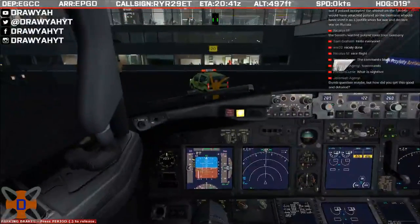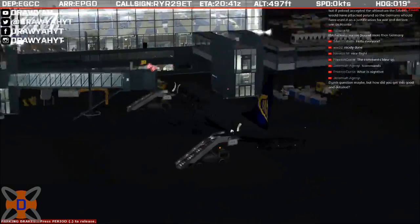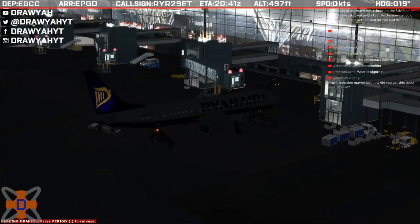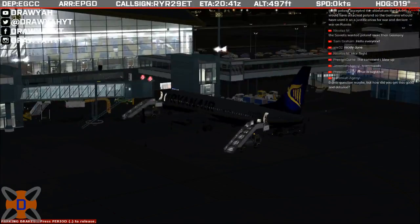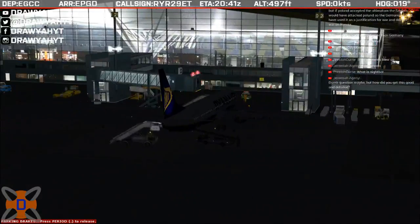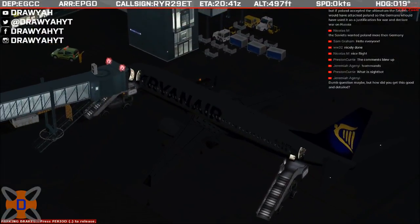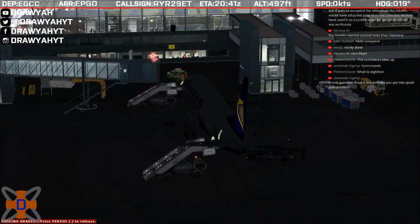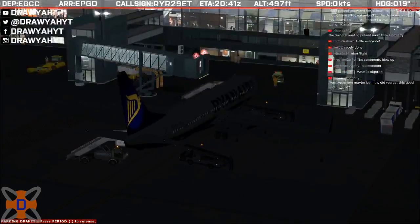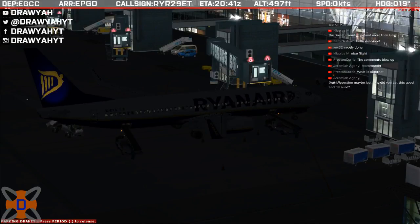Perfect. Dumb question. How do you get this? It's not a dumb question at all. It's basically just a case of putting a lot of money behind it. This is Drzewiecki Design's Polish airports, about £30 to give you 4 airports in Poland. The aircraft I'm in is a PMDG 737, which was about £60. And then GSX, so the stairs, the ground marshalling, all that kind of stuff, was another £25, but I got it on sale, so it was only £20 for me.